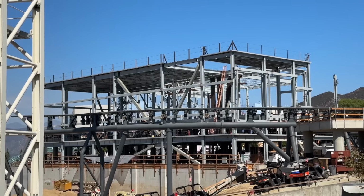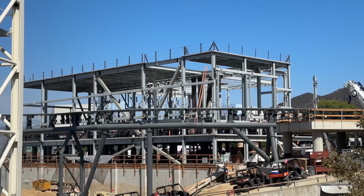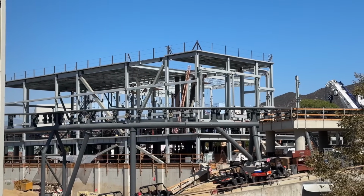And just think, we still have 3 more months of the year left. So much can happen in the next 3 months. Well, there you have it. There was your quick look at the Fast and the Furious roller coaster opening up sometime in 2026 here at Universal Studios Hollywood. I hope you enjoyed today's video, and I'm so glad that I made it out alive.